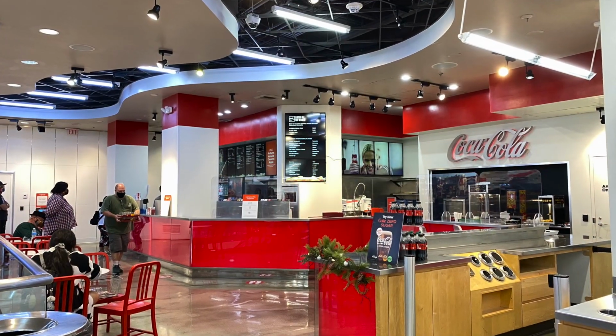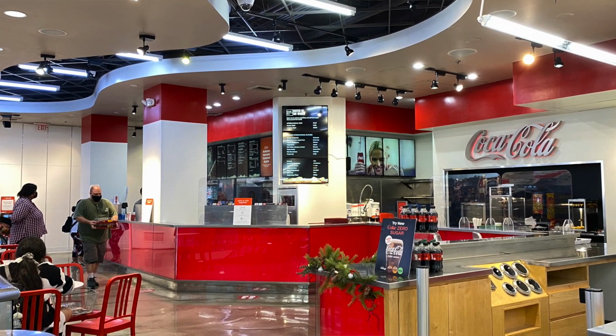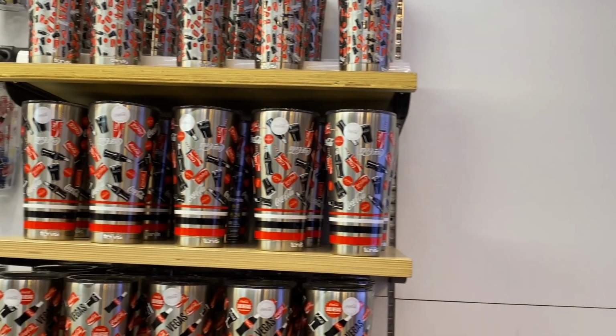The Coca-Cola fountain offers refreshing Coke floats and samples of 16 different international versions of their product. And the second floor also has tons of Coca-Cola merchandise that you can purchase as well.